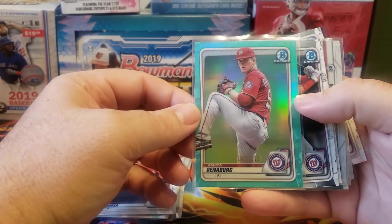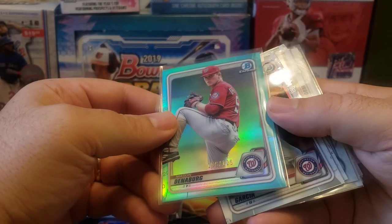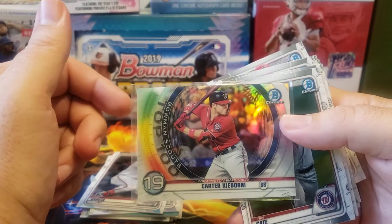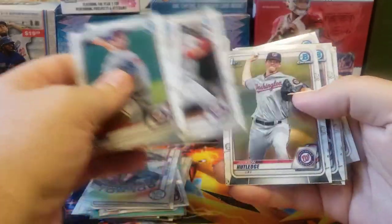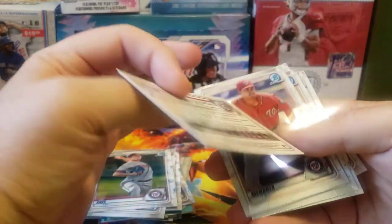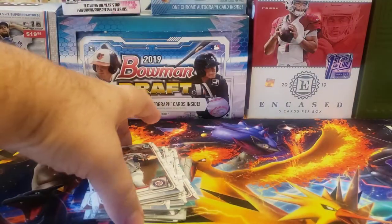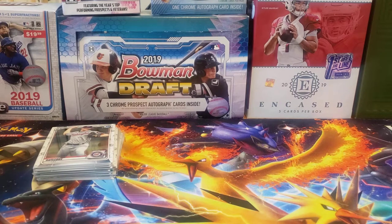Given everything, there's a Mason Denenberg. This is the teal, numbered out of 125. You can see that right there. 106 out of 125, Luis Garcia. There's a Carter Kieboom, top 100 scouts. Technically, he is, I think, still a rookie this year. But you can see not a lot of first Bowmans in the Nationals. There is Jackson Rutledge, who I think is going to be an interesting pitcher to watch. He's certainly got the size and the velocity, so I think he's number three or number four in their farm system for top prospects. So there you go. That was my Washington Nationals.